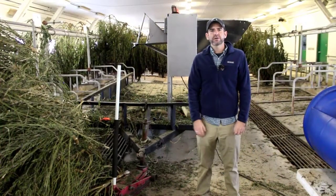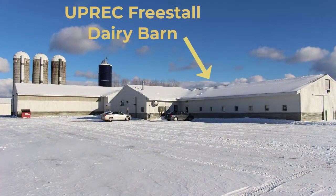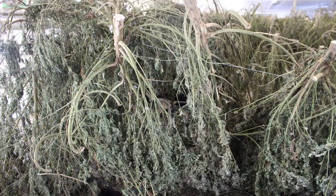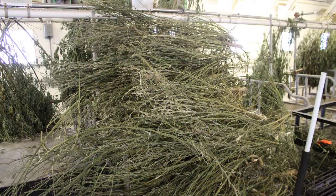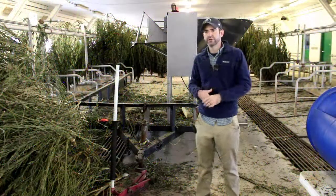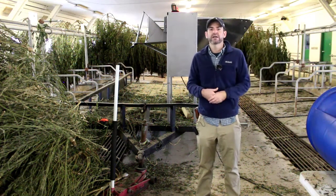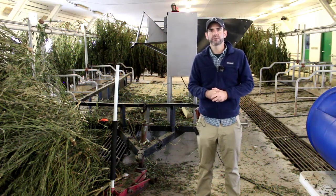Hello everyone, I'm James Dedecker with MSU UPREC. This week we're in our freestall dairy barn bucking CBD hemp. This is the process of removing the leaves and flowers from the hemp stems, and it's really a process that represents what growers would be doing if they're creating CBD biomass for the extraction market, meaning that the flowers and the leaves that contain the cannabinoids, mainly CBD, but other ones as well, would be going through this bucking process and then to an extractor that would either use chemistry, solvents, or heat and pressure to remove the cannabinoids and then get those into products for the marketplace.